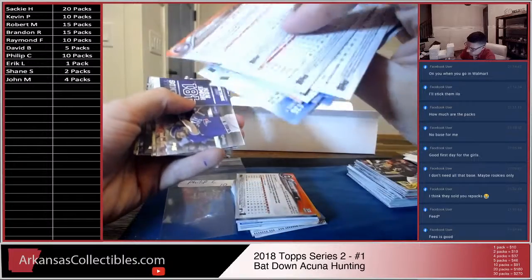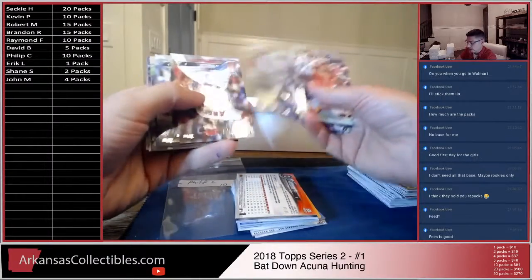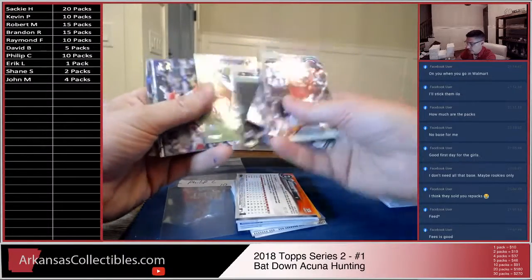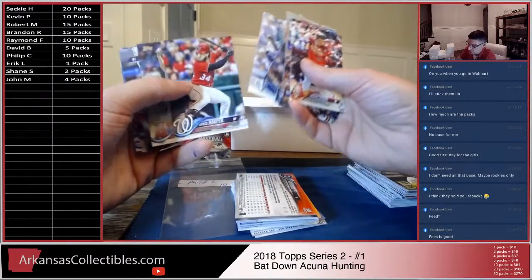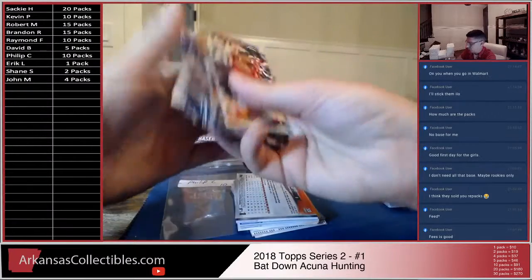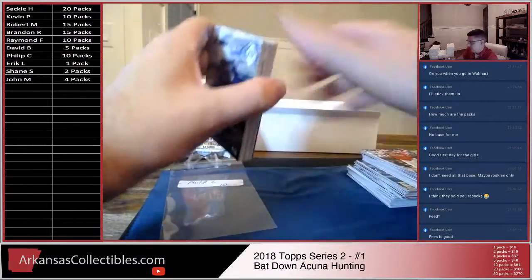Kluber, Mr. Reed. Donaldson, Ozuna, Dyson, Moss, Johnson, Cabrera, Newcomb, Maya, and Grady. Gomez, Rios, Judge, Mr. Harper, Ramirez, Joseph, Marquez, and Chris Taylor. All right, Philip, we're down to the last bunch here, buddy.